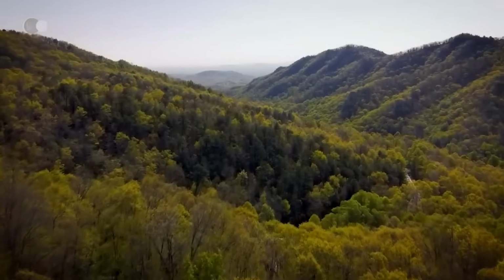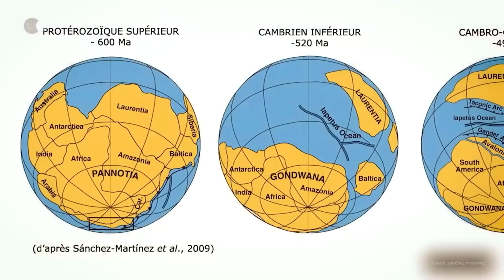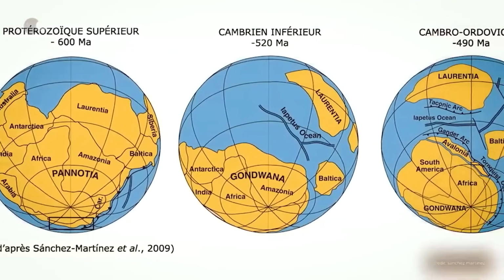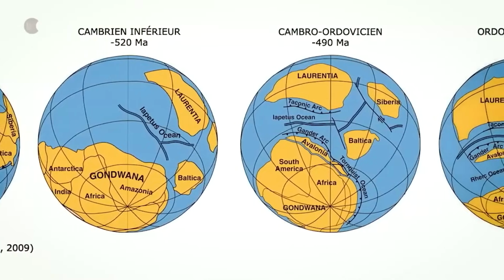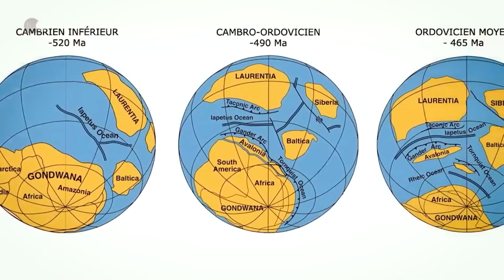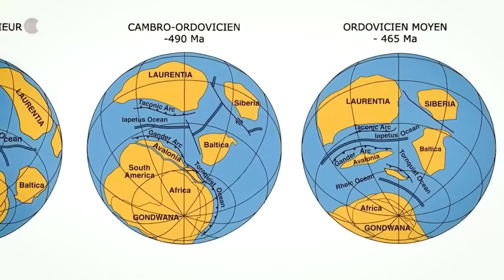The separation of the continents reached its climax during the Middle Ordovician, the period of the Paleozoic era with the greatest number of continents. It was only much later, at the end of the Paleozoic, that they began to come together again.